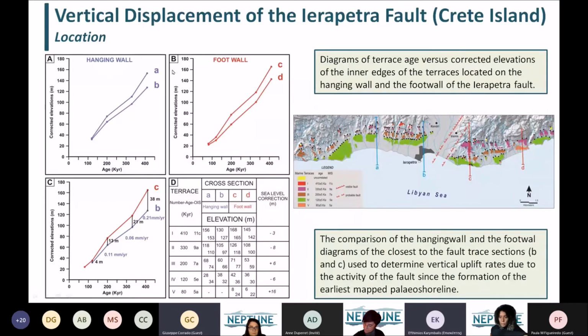These are the sections of the hanging wall, and these are the sections of the footwall. And the comparison of the 2 sections, which are very close to the fault trace, allowed us to estimate the vertical displacement due to the activity of the fault.